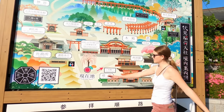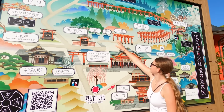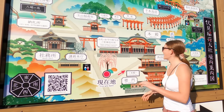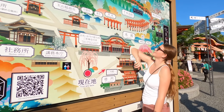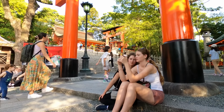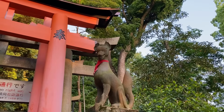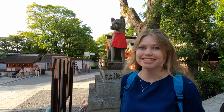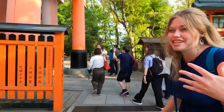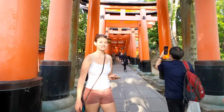So we are right here at the moment, and we have to go up that way to the famous Torii gates, and then you can even go all the way up to the temple. Inari is the Shinto god of rice, and his messengers are foxes. So when you come to this shrine, you'll see many foxes. There's about 1,000 Torii gates. Here we go. This is something iconic that I've been waiting to see. It's actually really, really cool.